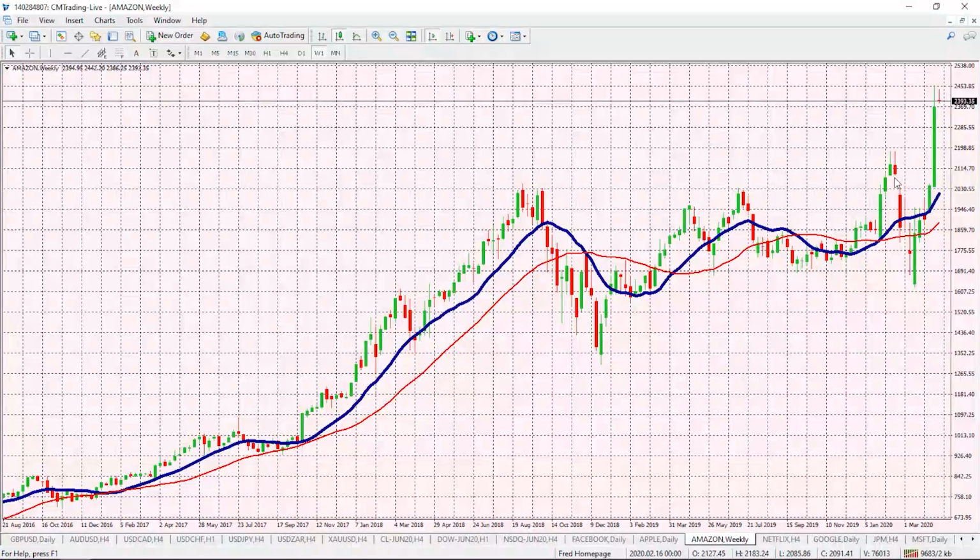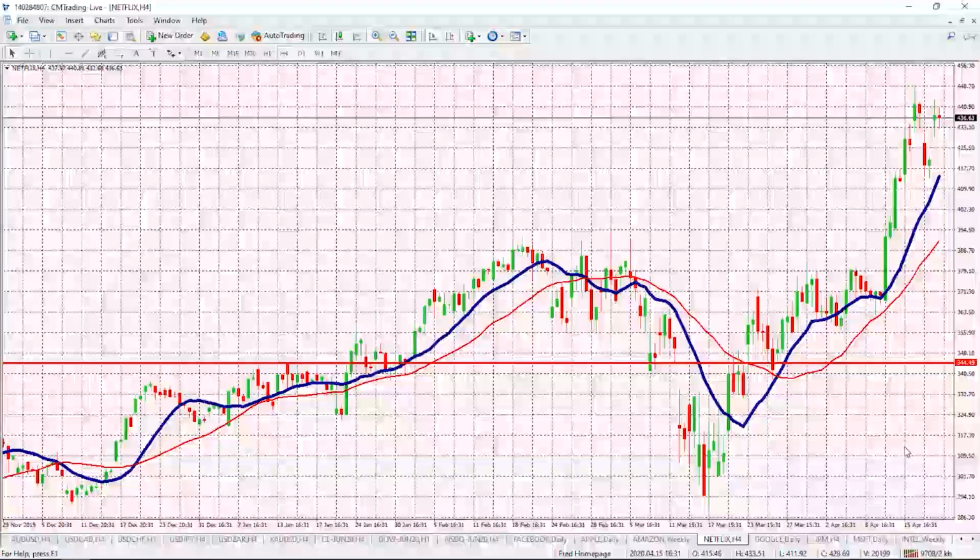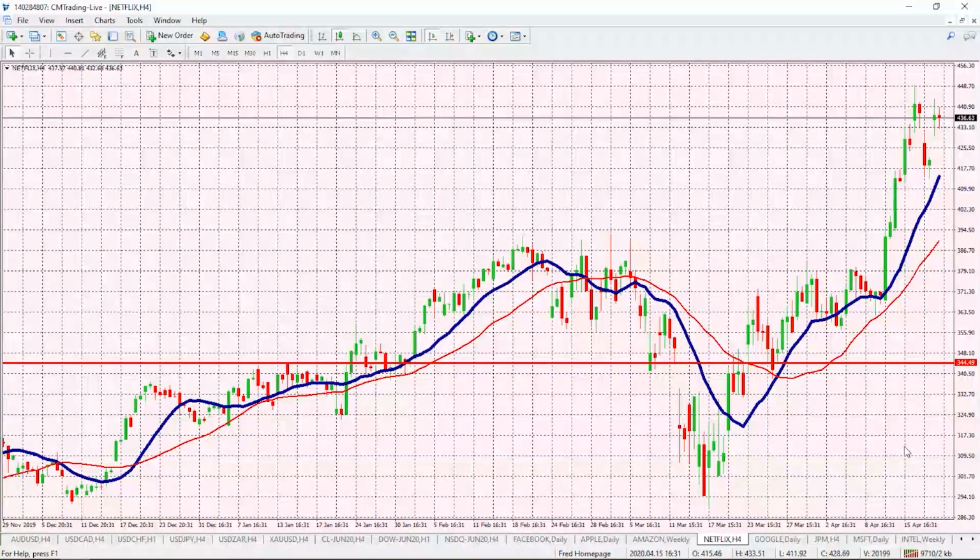However, looking forward, this may change, especially since next week, April 30th, is when Amazon is going to come out with their earnings. So something to look forward to there. The other one that's really been very strong is Netflix. However, it does look like it's making a double top here, but nevertheless, it has been very, very strong. Now, these stocks may turn on a dime if there's some weakness in the markets in terms of things related to them.